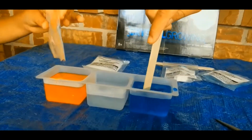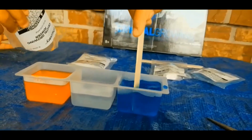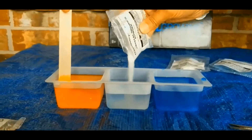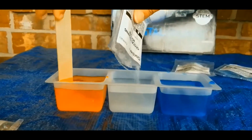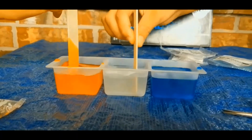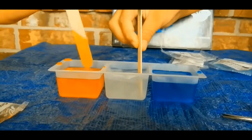And you have to stir it before you can put the seeds in. So I'm stirring it up. Now that we have put all the powders in, we have to mix it.